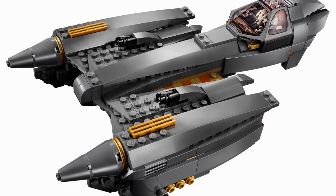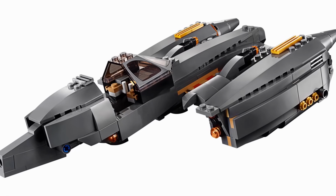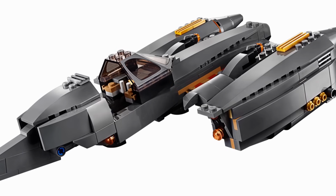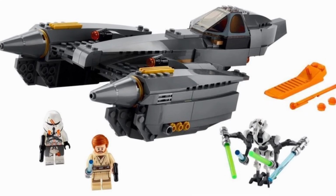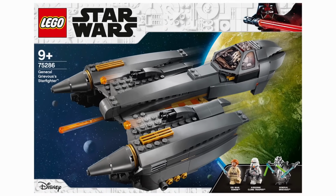It's such a good representation of the Solus One. It really does capture the aggression that this ship really has, and if this wasn't so overpriced at $80, it would easily be a contender for the number 1 spot, and I'm not even joking, because all of the content in it is just so good. But sadly, it's just one of those LEGO Star Wars sets that is overpriced for no reason, and that's why I could not put it any higher than the number 5 spot.